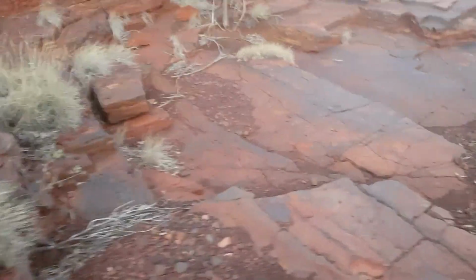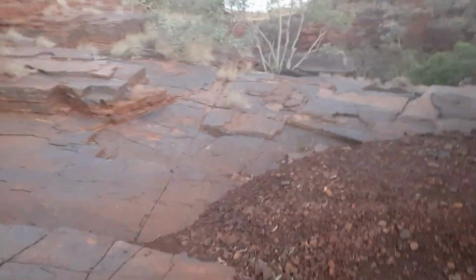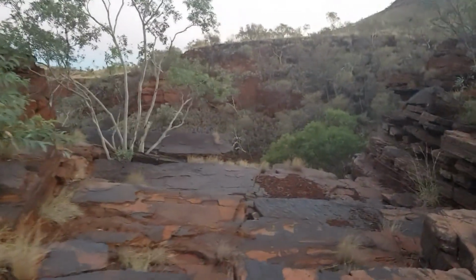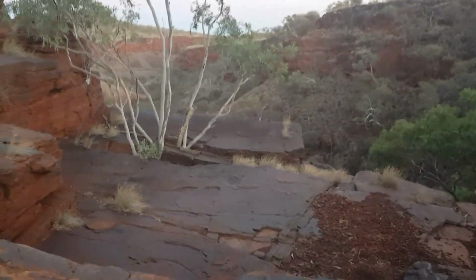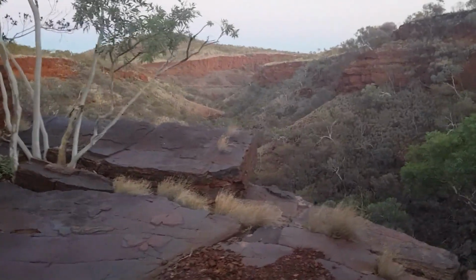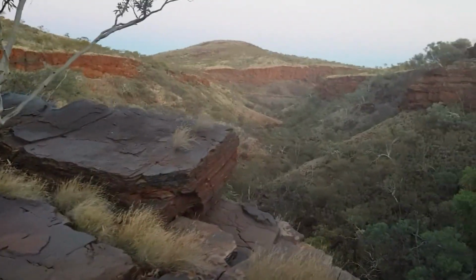Wander down here without falling over, and have a look where the waterfall is, or would be if it was running. We'll have a look and see what the view is like down the gorge. Sun's not quite up yet, or it's not over the hills behind us.